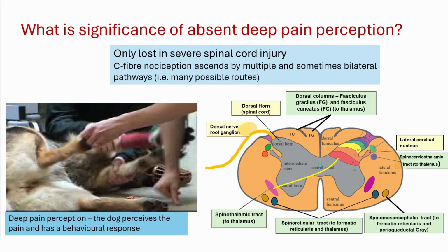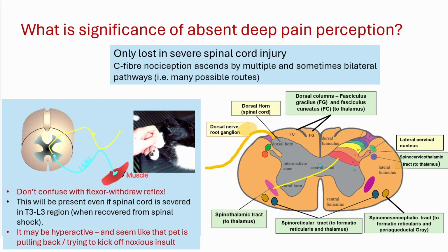So we're looking for a behavioral response from the head end. So don't confuse it with the flexor withdrawal reflex. That's just a local reflex, and it will even seem to be hyperactive in some spinal cord injuries, especially in the T3 to L3 region. It'll have a double pullback, and it seems like the animal is trying to pull back or kick off this noxious insult. That's not enough. You need to see a behavioral response from the head end.